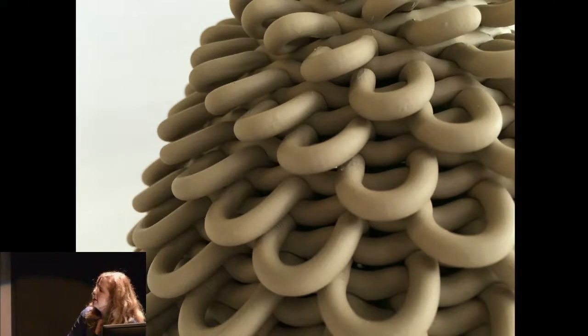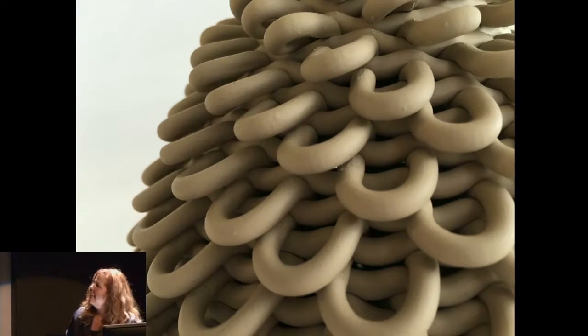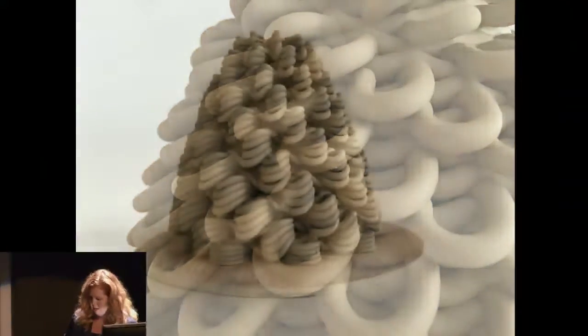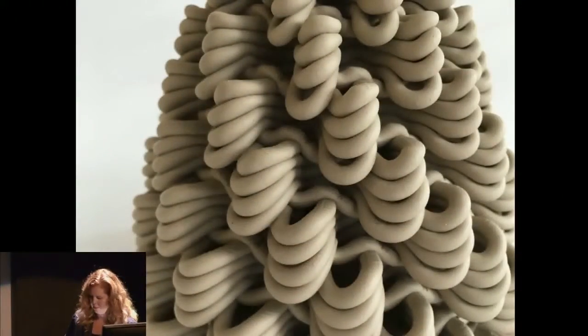So these new lines of clay remind me of knitted structures and sweaters, and I think they have the potential to have some insulative quality. Imagine scaling this up to a brick or a panel or a building.